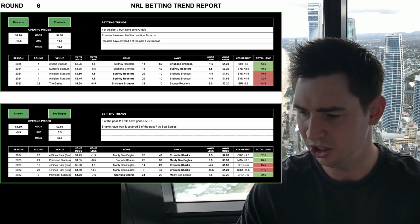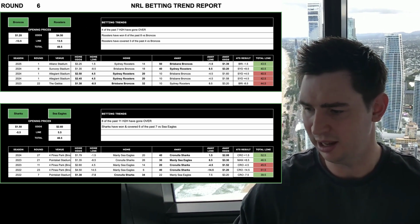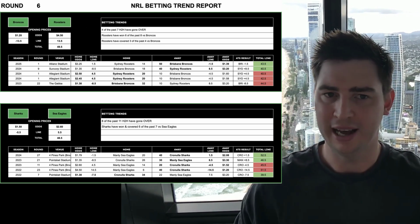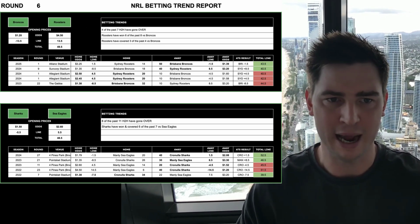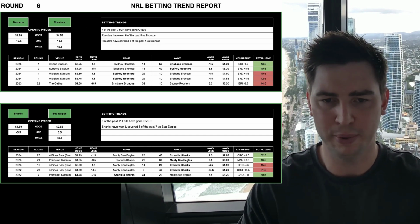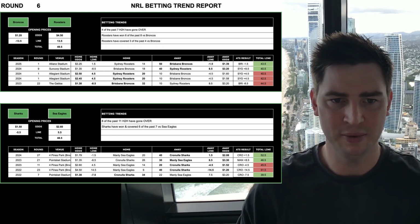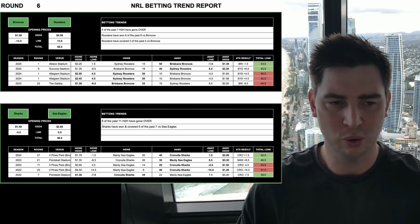Sharks are well advantaged in this game. They have a 9-day turnaround compared to the Seagulls coming into this game on just a 6-day turnaround. That's a huge advantage for the Sharks that they need to capitalize on. They have a good record against Manly. They've won and covered 6 of the past 7 versus the Seagulls. Last season they met in round 27. The Sharks winning 40 points to 20. That was the final game of the regular season.